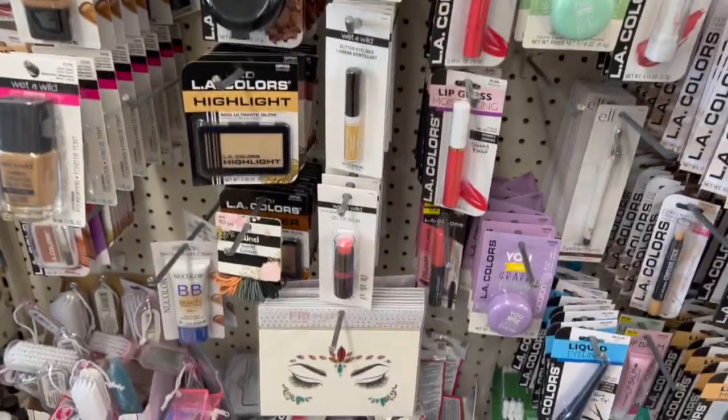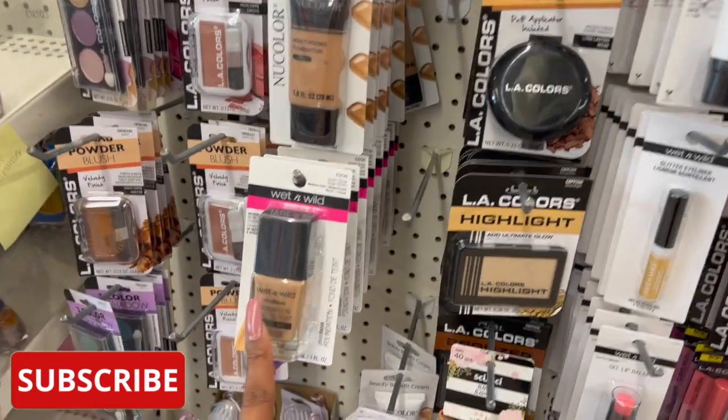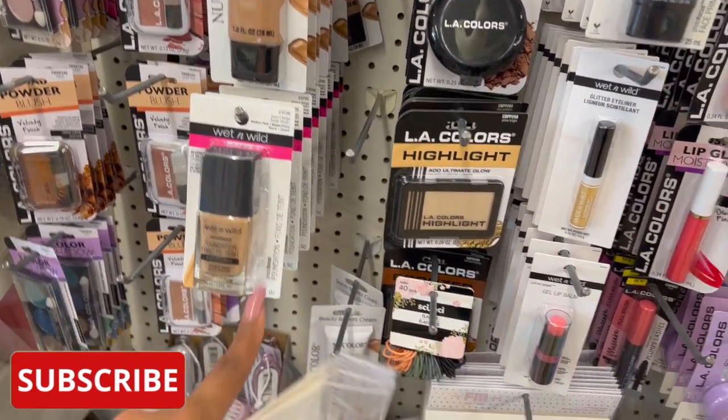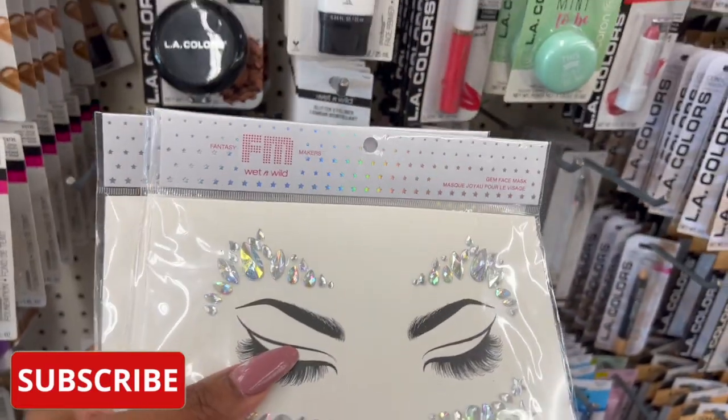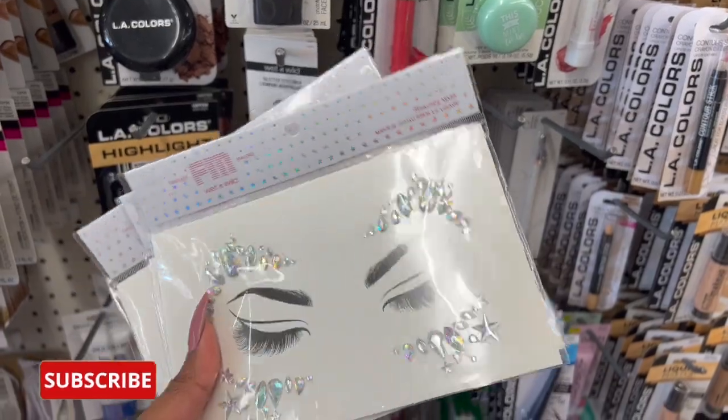There are some new Wet n Wild cosmetics and I'm super excited to share it with you. So they did restock the foundation. This one is in Warm in C372C, but these are also new too. These are the Fantasy Makers Wet n Wild Gem Face Mask. So it's perfect for Halloween.